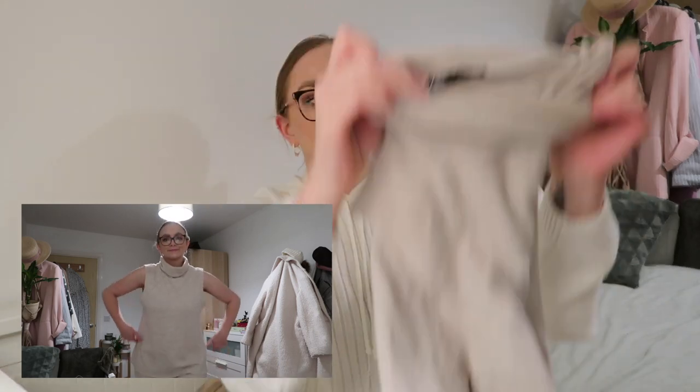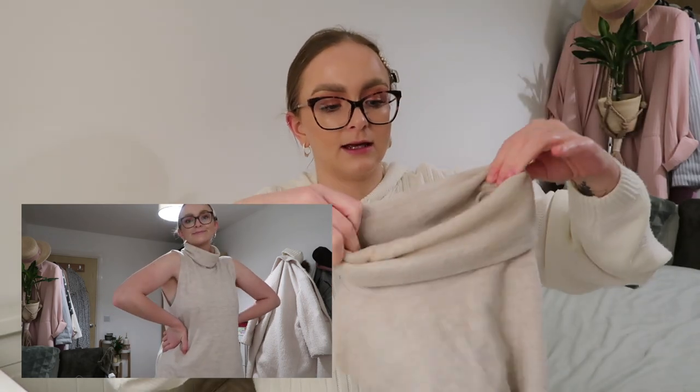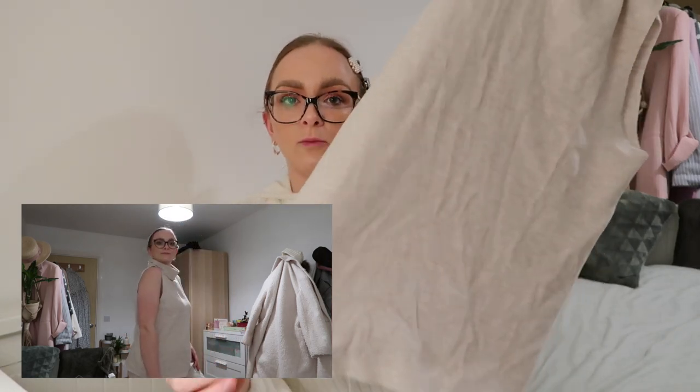When I touched it, it's almost like cashmere-y vibes, which it obviously isn't because it was such good value. This wasn't in the sale. The trousers were, I want to say $19.99, and the top to go with it was like $15.99, maybe $17. But if I can roll this, it's this roll neck, no sleeve, little top, which is actually quite long.